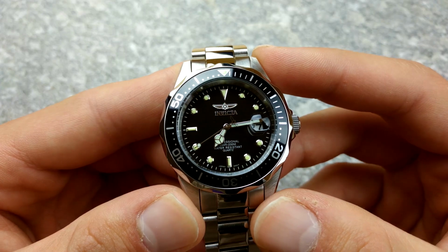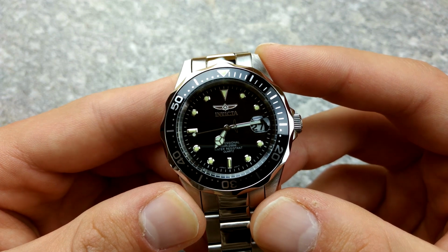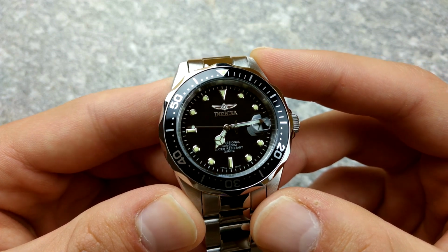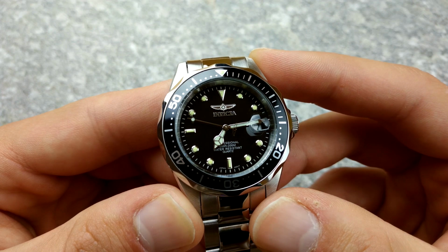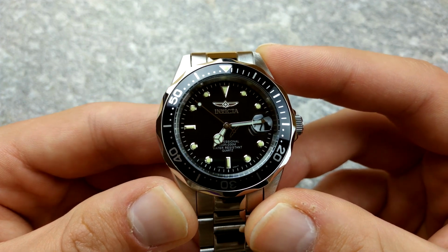By now you probably have already noticed that the second hand is ticking, and indeed this watch uses a quartz movement, hence the size, and it seems to be pretty accurate. The good thing is that the second hand hits every single marker.